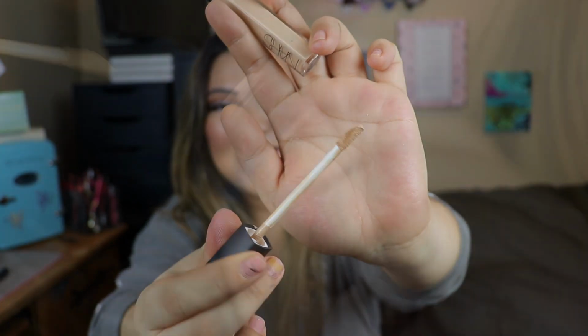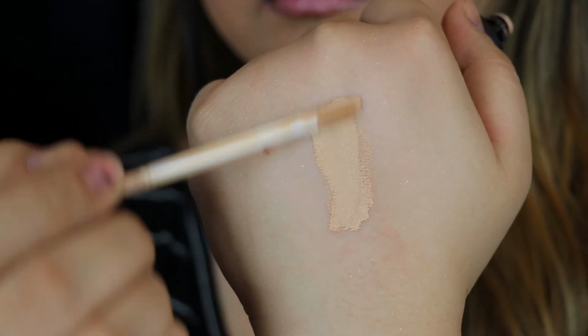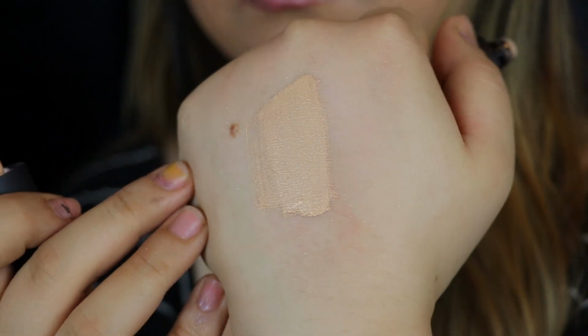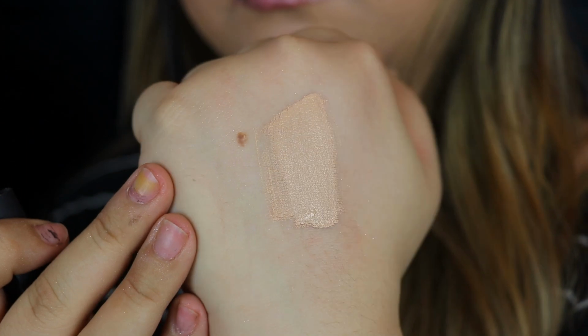It comes with a standard doe foot applicator, and just like the name says, it's radiant, it's creamy, it has beautiful coverage, it blends out effortlessly, and I just love it. I'm wearing it underneath the eye area right now, and I think it's awesome.